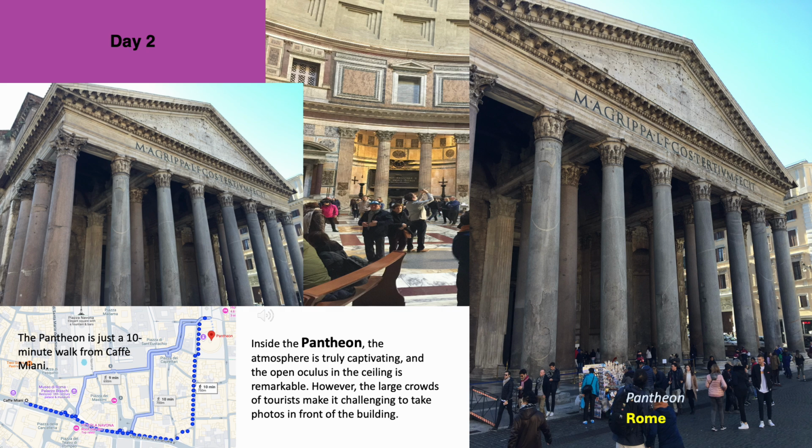Inside the Pantheon, the atmosphere is truly captivating, and the open oculus in the ceiling is remarkable. However, the large crowds of tourists make it challenging to take photos in front of the building.